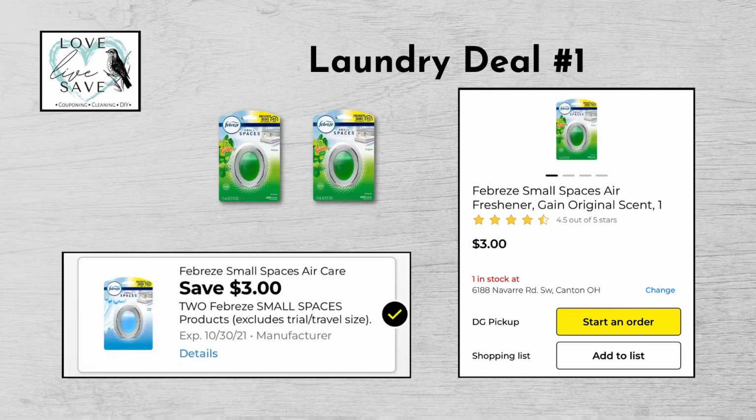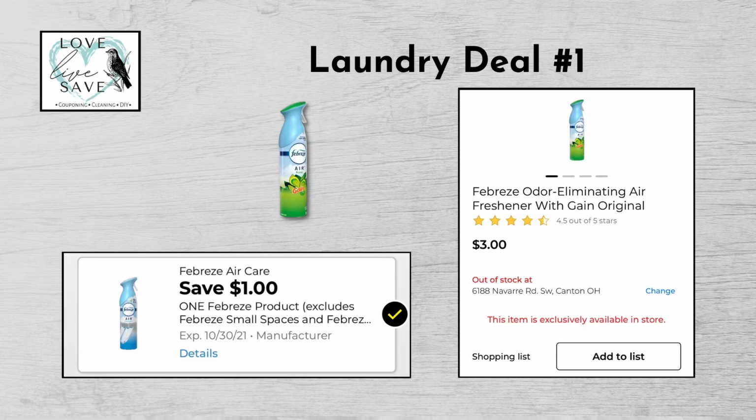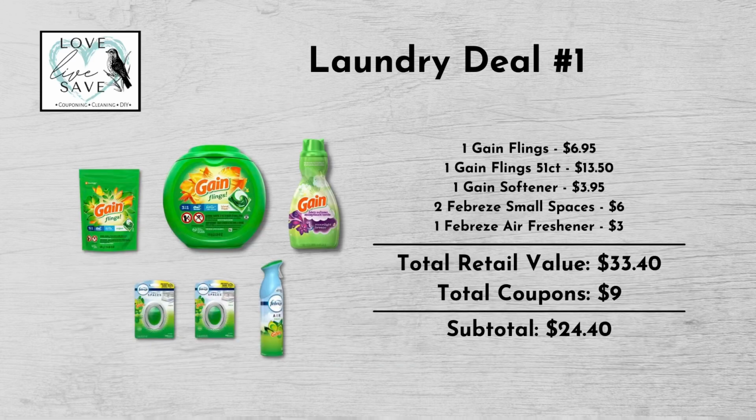Grab 2 packs of the Febreze Small Spaces. They're $3 each, which makes them $6 for both packs. And then clip the $3 off of 2 Febreze Small Spaces digital coupon. And then finally grab one bottle of the Febreze air fresheners for $3 and clip the $1 off one Febreze product digital coupon. When we add everything up before coupons, our total retail value comes to $33.40. We have $9 worth of coupons.